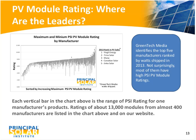For example, this chart here I have graphed as a vertical bar. I've graphed the range of values for each of the 400 manufacturers in our database. Then I sorted that range of values from lowest to highest, with the highest PV module ratings on the right and the lowest on the left. Now, if you look at Greentech Media's top 5 PV sales rank modules and where they fall in this graph, you can see that for the most part, the market leaders are up there in the highly productive PV modules.